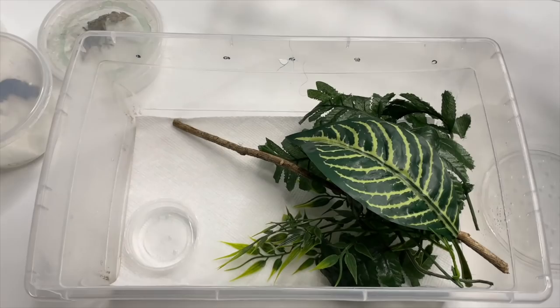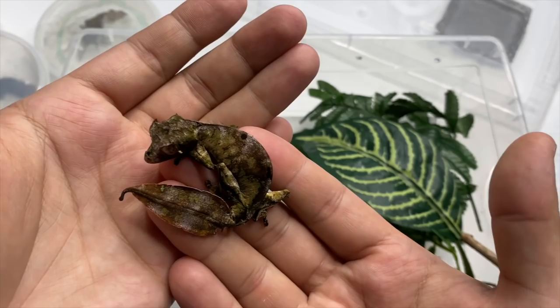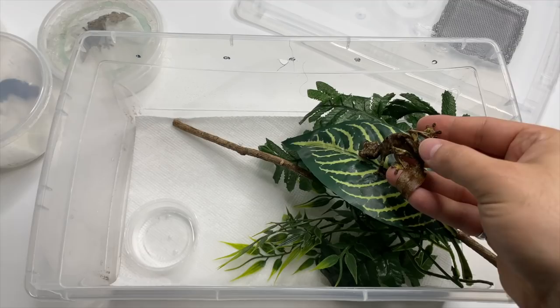Next, we have the male. Perfect. This guy looks really cool. Check him out. Hey, buddy. All right. There you go. Go ahead. You're good. Super dark.